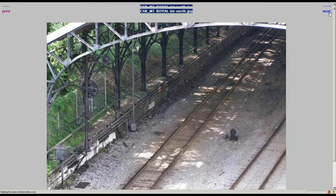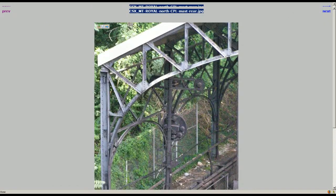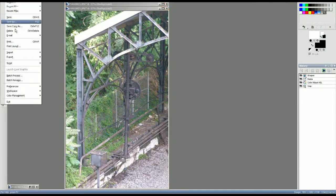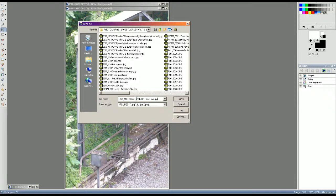Nope, don't need that one. Man, my naming was so bad, even in the 27. God, I'm making a ton of corrections on this. North, it's not north, it's an east-west railroad. What was I thinking?